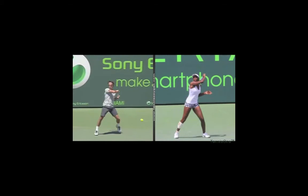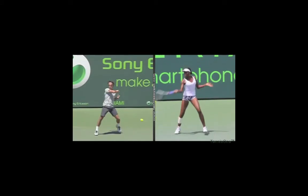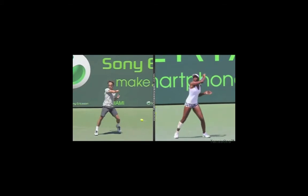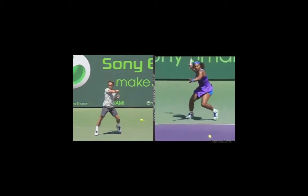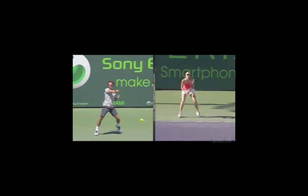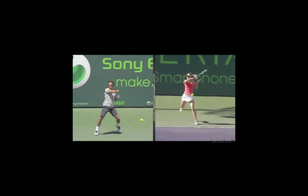The racket is naturally going to find its way around the non-hitting shoulder, where you can see here how Venus, like most women, the follow through will go up and over the non-hitting shoulder, much more conventional follow through, because they were not able to gather as much racket head speed as the guys. I will show you here her sister, how she's going to follow through pretty much the same way, up and over the non-hitting shoulder, and same thing with Maria Sharapova, really the conventional both hands together over the non-hitting shoulder.